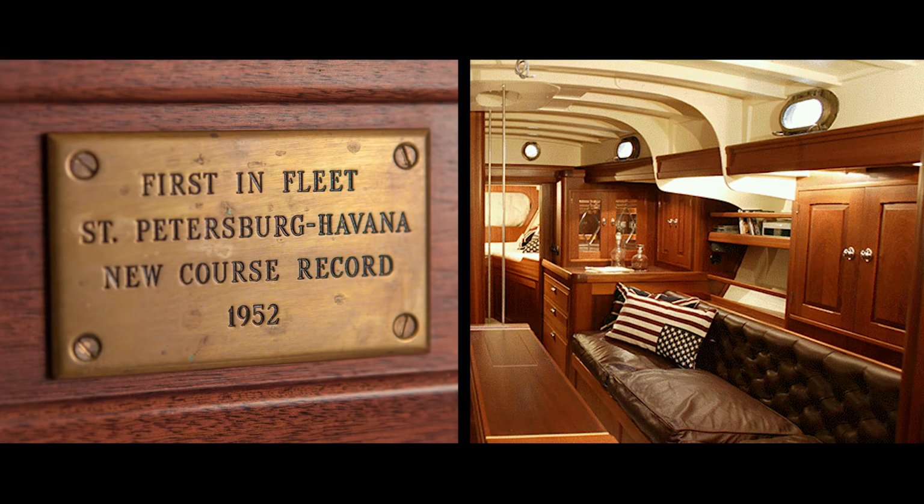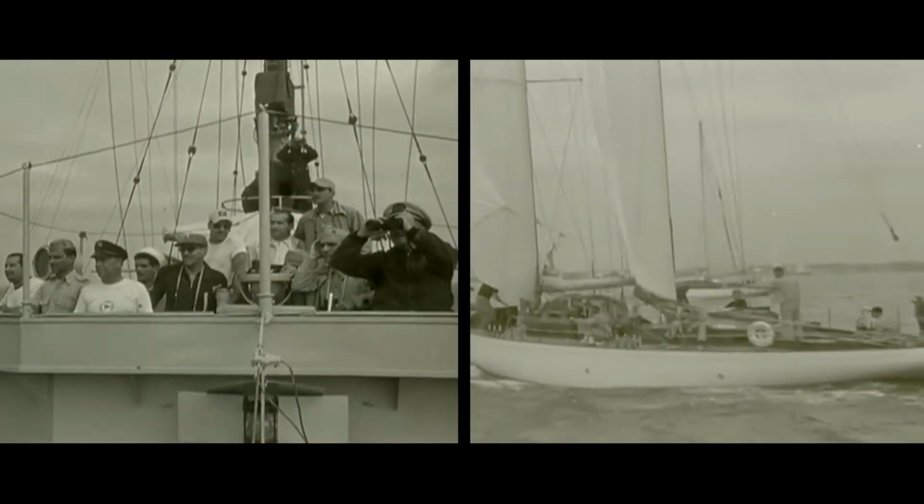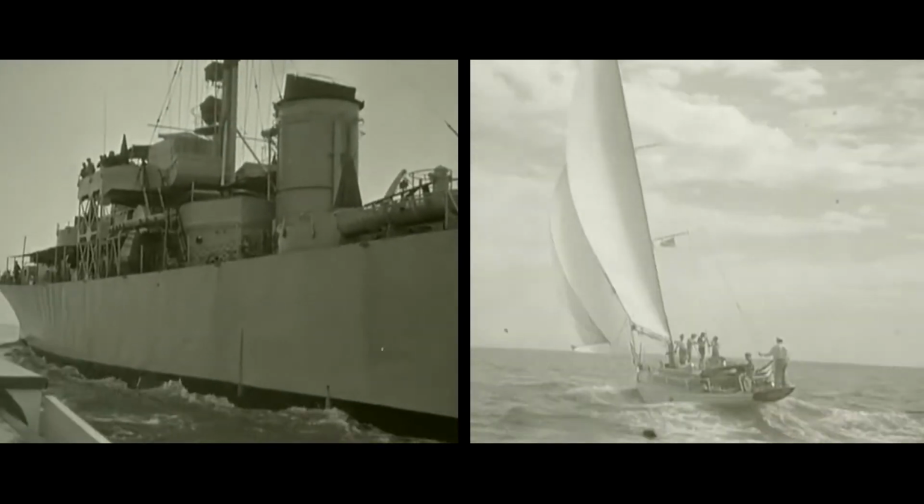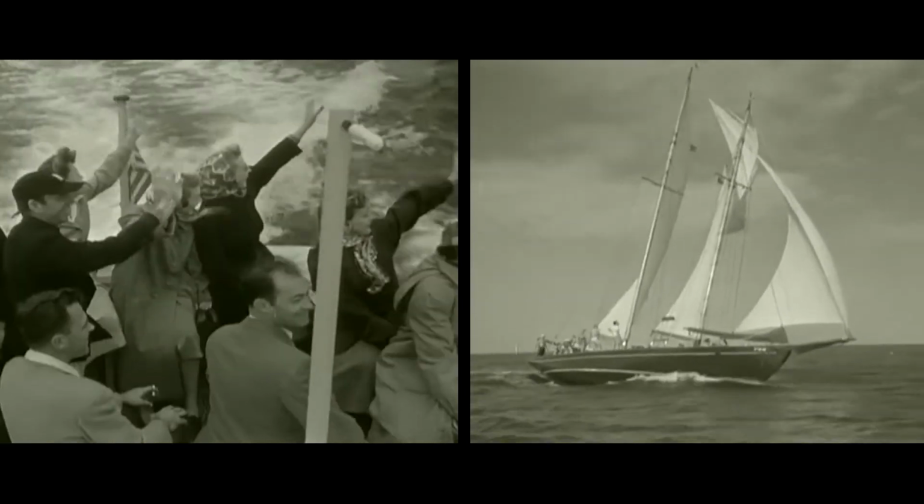In 1952 and 1953, she was the winner in Havana of the famous St. Petersburg-Havana race, finishing on the day of the coup d'etat on President Batista by Fidel Castro.